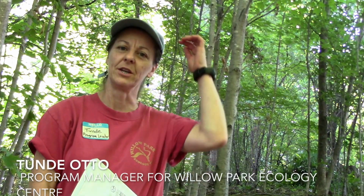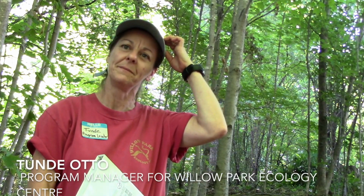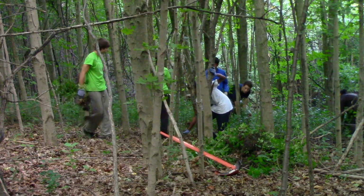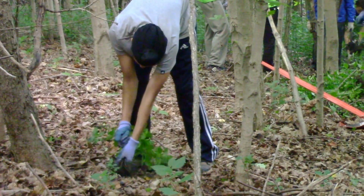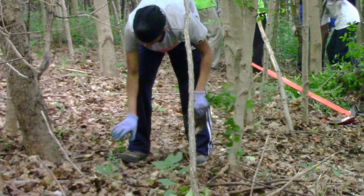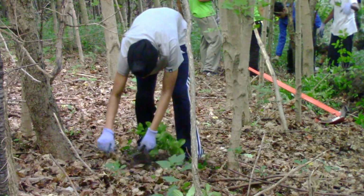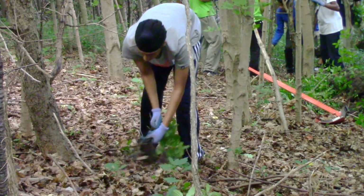Linda Otto, and I'm the Program Manager for Willow Park Ecology Centre, and this Hungry Hollow Project Collaborative, I'm the Project Coordinator. We're having a community volunteer day to do some physical work, manually removing some of the invasive species in the Hungry Hollow ravine along Silver Creek, just west of Mountain View Road.